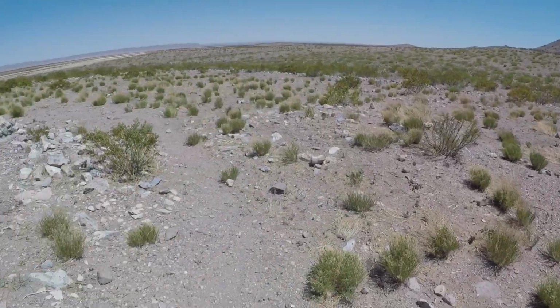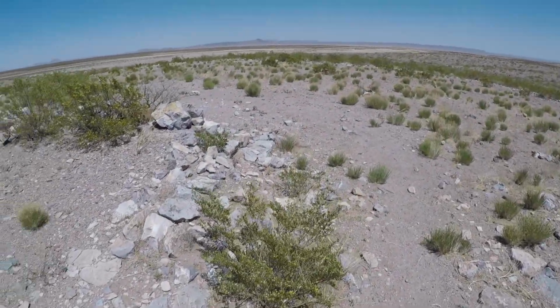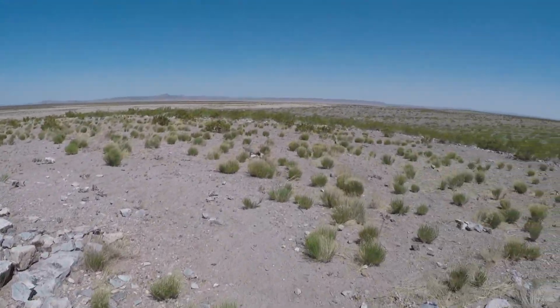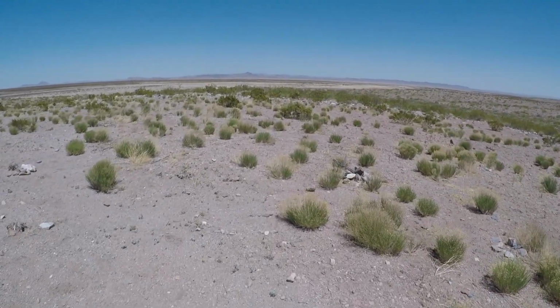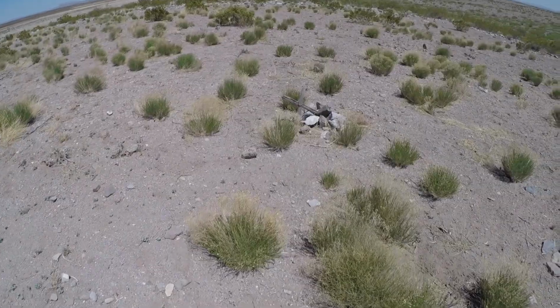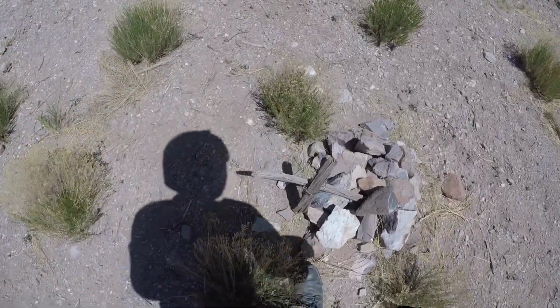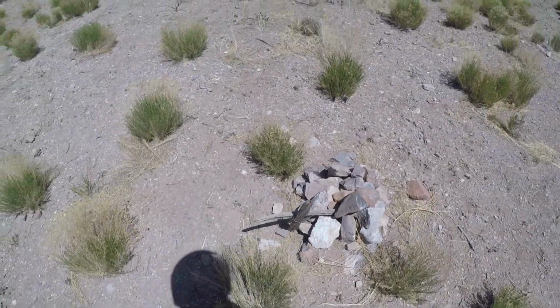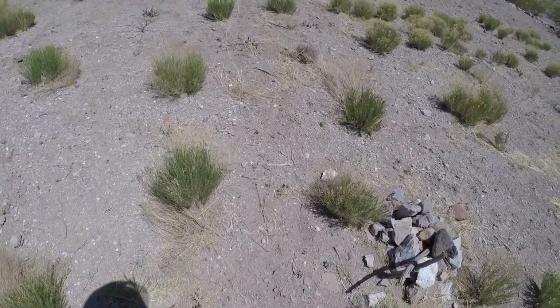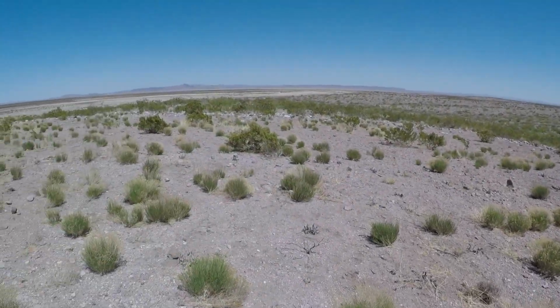I think all the graves have been dug up and the remains interred in a military cemetery somewhere else. There seems to be very little for markings here. Here's an unmarked grave. I don't know who it belonged to, but possibly they couldn't identify it as a military veteran, so they didn't dig it up.